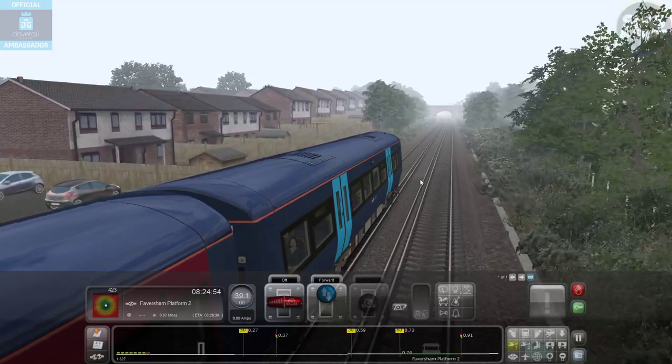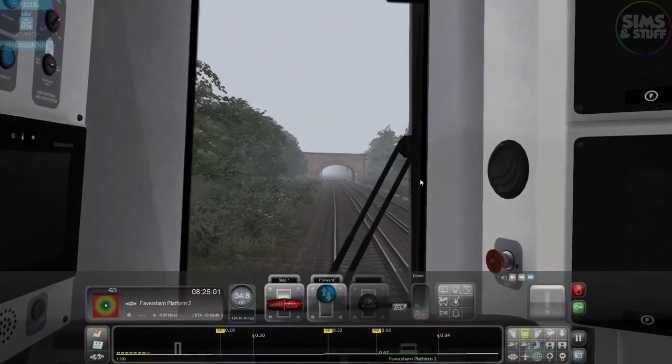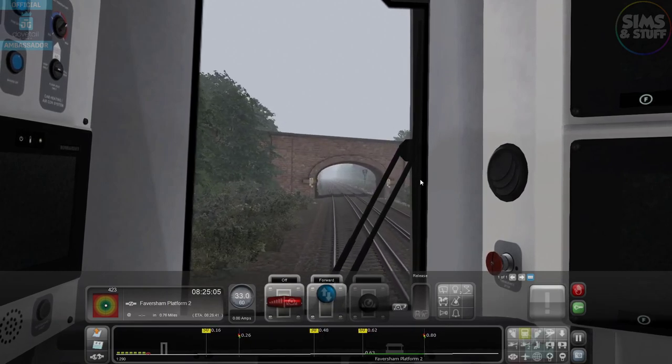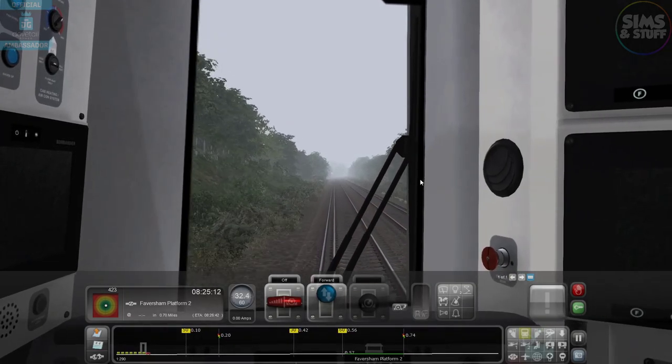Then down to a 30. Oh no, we got the... Hang on, we better do some stopping of the things because we got the red one coming up after the thing with the 50. And then we got to crash into the train that we parked earlier at Faversham. Well, hopefully not crash into it, but you know.